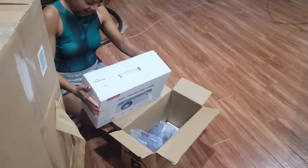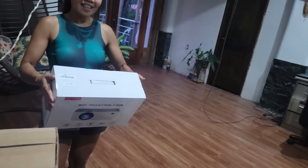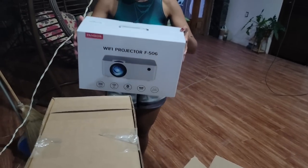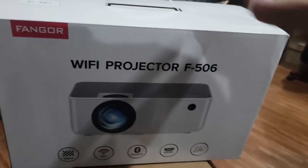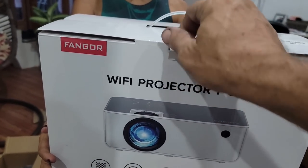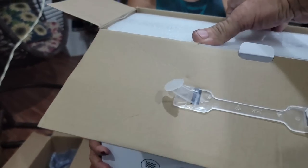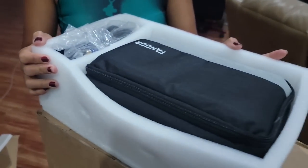A Wi-Fi projector? Are you serious? Yeah, like to project movies and stuff on the wall. Oh, put it up here, man, where we can see it. You look like you're ready to run with it. I'm not gonna run with it. I just want to check this out, man. The kids are gonna be watching here. Oh, it's in a little bag.